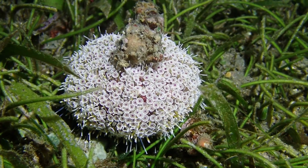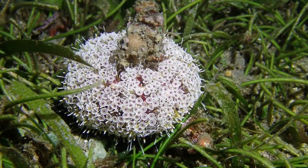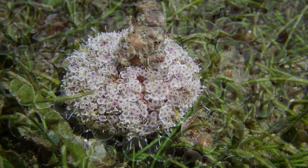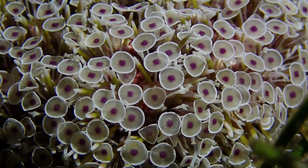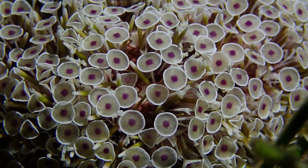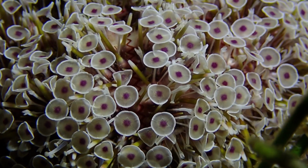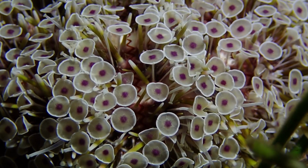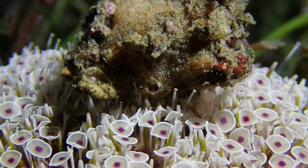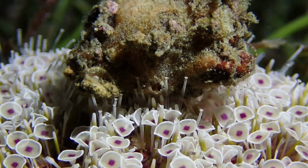Now, what do we have here? We have a sea urchin again, and this is a so-called flower urchin. This is actually a very, very venomous animal. So if you get stung by these, you can be in real trouble. These modified spines here with these discs carry a very strong venom, and it causes trouble breathing or even respiratory arrest.